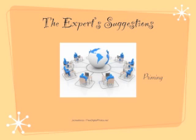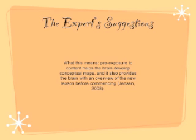The next is priming, which refers to exposing students to content before it is covered. What this means is pre-exposure to content helps the brain develop conceptual maps, and it also provides the brain with an overview of the new lesson before commencing. The expert suggested depicting the big picture first, followed by details later. During the lesson, alternate between showing the big picture and the details. Also ask questions about what they know about the subject beforehand in order to engage them in the upcoming lesson.